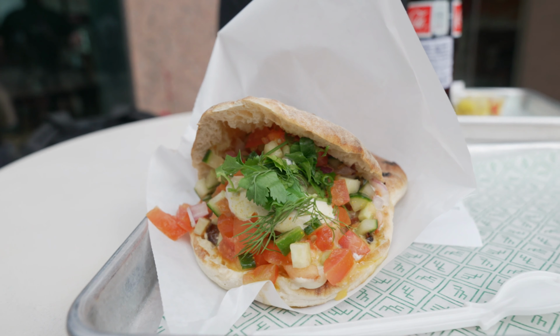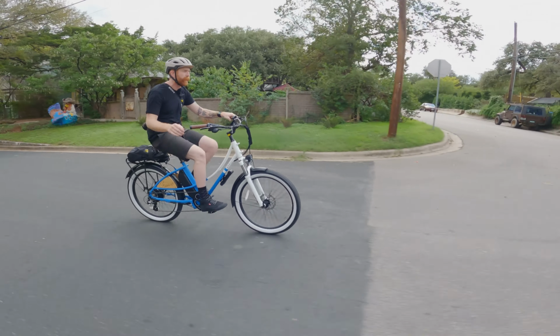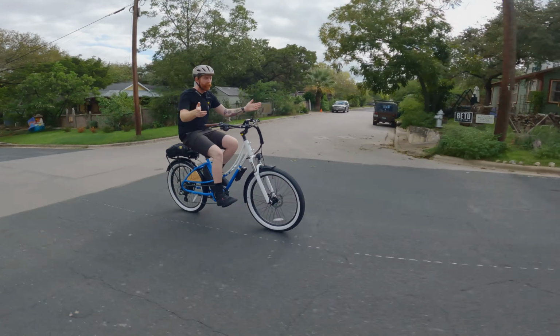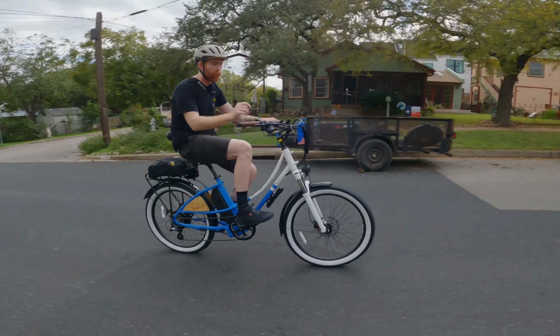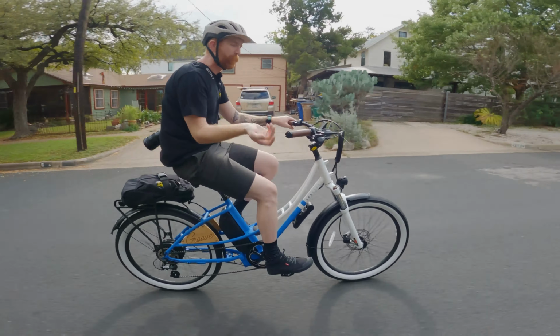All right, well, I am riding the new Groove from Mod Bikes. It's kind of a classic ode to a beach cruiser. Very comfortable bike, 750 watt motor. It's really fun to ride. Nice little suspension fork, and I like these classic colors, keeping it bright, so you can be seen on the road.